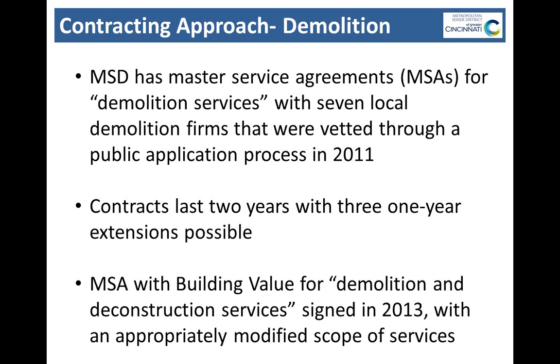What we discovered soon after that, though, was that we didn't really have any firms in that original MSA list for specifically demolition services that could do deconstruction and additional material salvage. So that was when we started discussions with Building Value. So in 2013, we had a new MSA signed with Building Value for demolition and deconstruction services, which was very similar to the MSA language in the traditional demolition MSA, but we added additional items to their scope, such as deconstruction and additional salvage things that were not included in the traditional demolition.